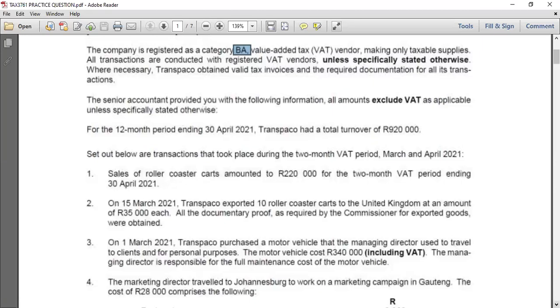Right, whenever they say amounts exclude VAT, that means wherever we'll be calculating VAT we multiply by 15%. Unless we've got those things that are always used, the 15 over 115. For example, when we talk about buying secondhand goods from a non-vendor, that one you know that you always multiply by 15 over 115, whether they say the amounts are excluding or including.